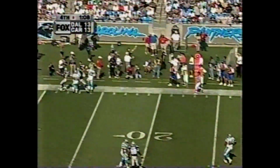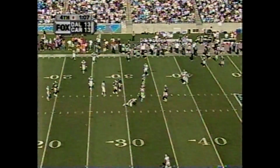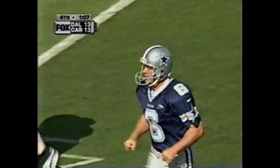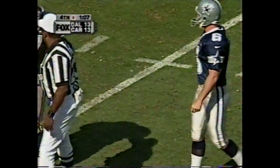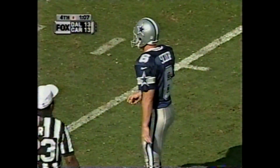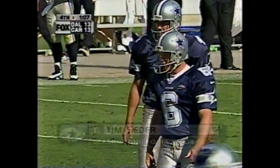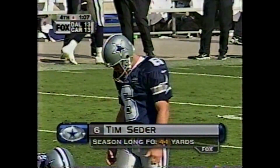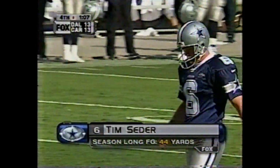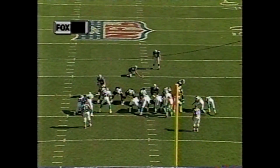Aikman under pressure, throws it away. Did not want to lose any more yardage via a sack. Sean Gilbert was chasing Aikman, so here comes Cedar, who has not missed. The rookie out of Ashland University, who spent the last 2 seasons as a high school coach and a health and phys ed teacher. Now the place kicker for the Dallas Cowboys. His season long is 44. This will be a 44-yard attempt with Mike and Noor holding.